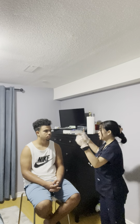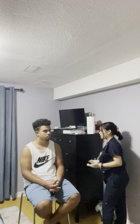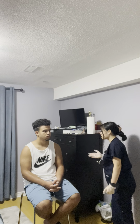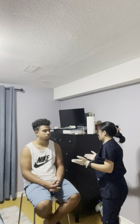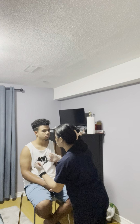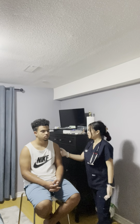Now I'm going to be inspecting the patient's upper extremities. As I inspect the patient's upper extremities, I can see that there are no scars, no lesions. It's symmetrical. Hair is evenly distributed, and skin color is appropriate to the genetic background. This is on both sides. Now I'm going to palpate it. It's warm to touch.